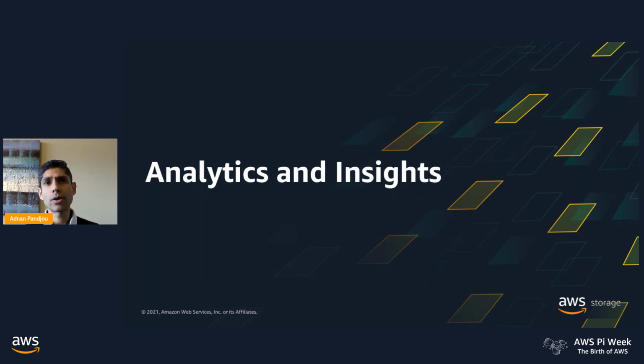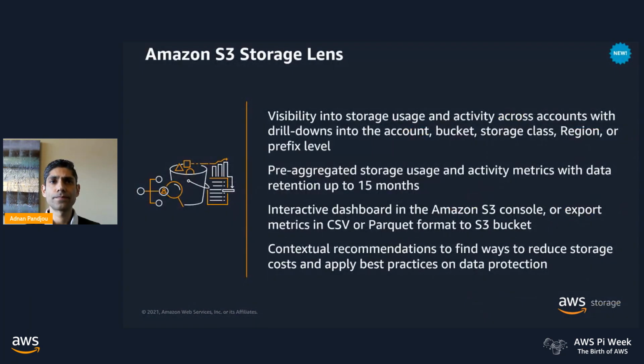Now let's talk about a few of the analytics and insights tools on S3. Customers use Amazon S3 to store large shared datasets across tens to hundreds of accounts and buckets, multiple regions, and thousands of prefixes. Managing, optimizing, and reporting for these shared datasets can be challenging. S3 Storage Lens gives you that organization-wide visibility into your object storage usage and activity, with drill downs to generate insights at the account, bucket, or even prefix level. It consists of a large number of metrics, 29 in total, even more in fact if you count derived metrics.